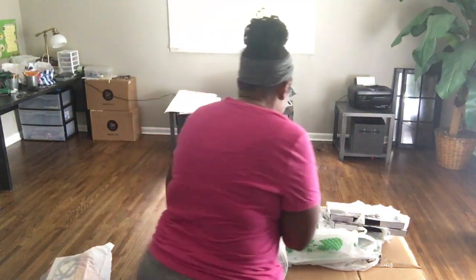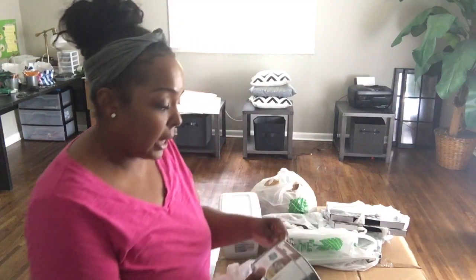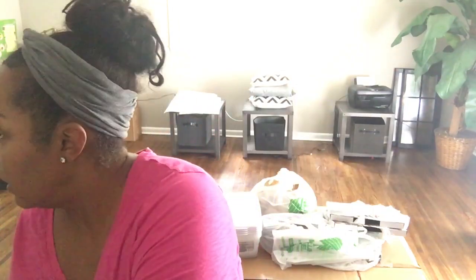And then I also got a couple more. These were $1.88, I believe, and these are even shorter. So I figured I could put their erasers and other smaller bucket type items in these. And all of them I'm going to be labeling as well. So, see, I got these from Walmart.